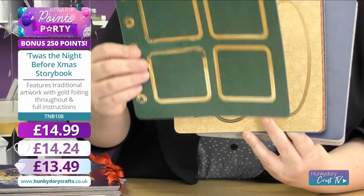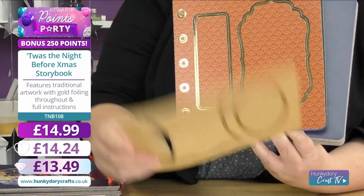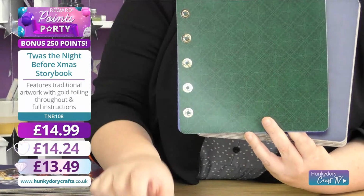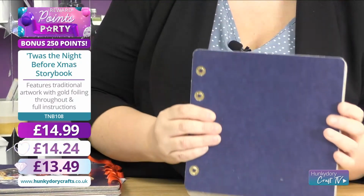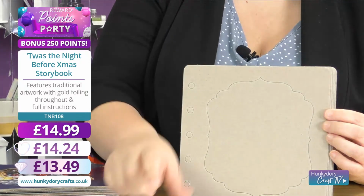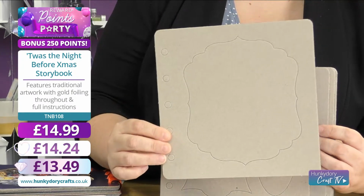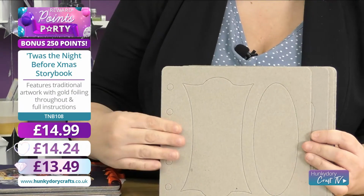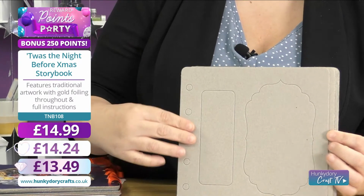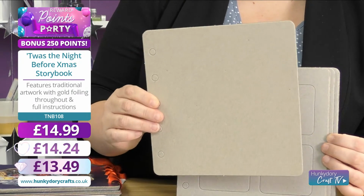It's what a wonderful keepsake this is to make up. It's so easy to put together. Like we say, we've got the instructions, we've got how-to videos online. Yes. We've done this year at least twice, where we've shown you how to make this up. So definitely, if you buy this today and you're a little bit stuck, just Google it. Google Hunky Dory 'Twas the Night Before storybook, and you will find a video over on YouTube on how to put this together from start to finish.